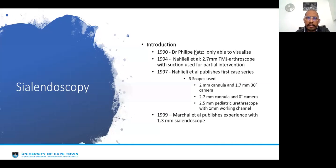In 1997, Nagliele et al. first published his case series where he used 3 different types of scopes, 2 different cannulas with a 0 degrees camera and then a 30-degree camera. He also used a 2.5 millimeter pediatric urethroscope with a working channel and started doing investigations and diagnostic scopes on different populations. Marshall, who's one of the pioneers in sialendoscopy, in 1999 published his first experience with the 1.3 millimeter sialendoscope.